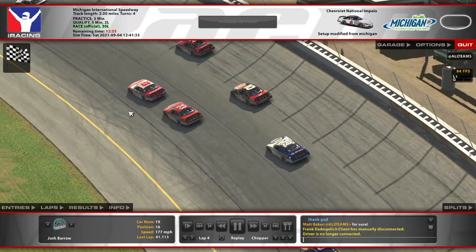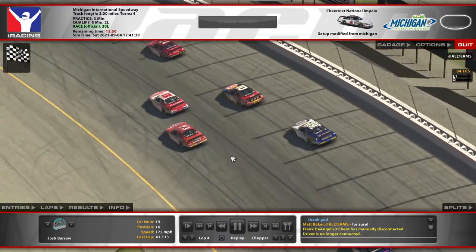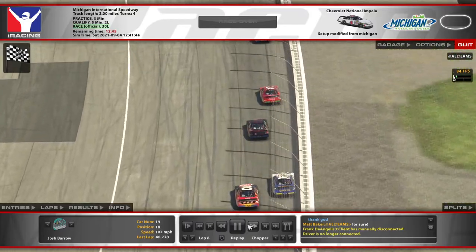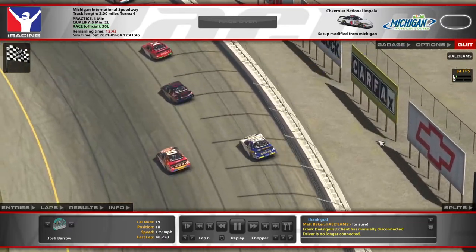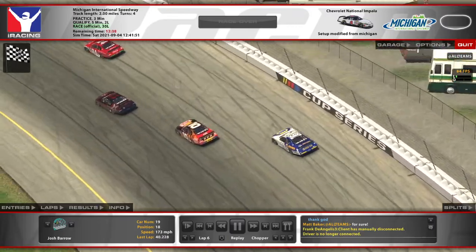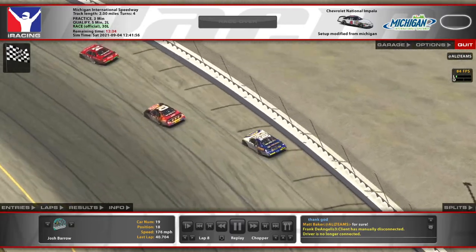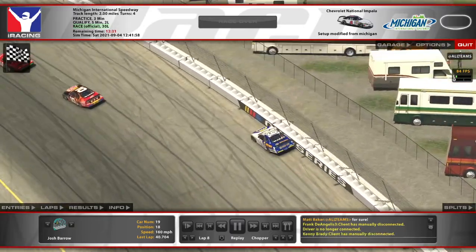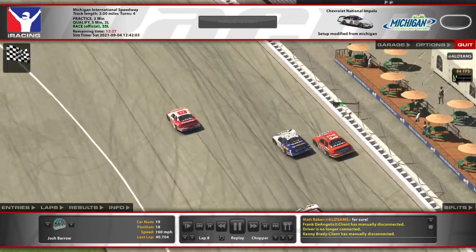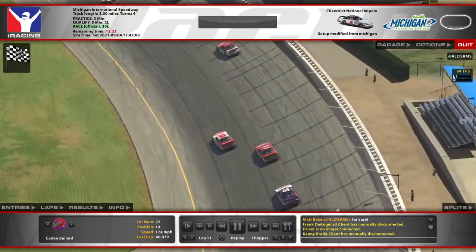Oh, he's already gone. Whatever. Incidents. Wall going on. Did he lose it? No, he's got it. Kind of on that high side, but a little bit too high. This guy's having some trouble. Oh, kind of cuts down in front there. We're okay. Guys are able to get around.